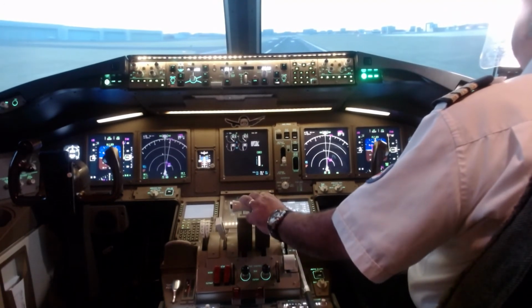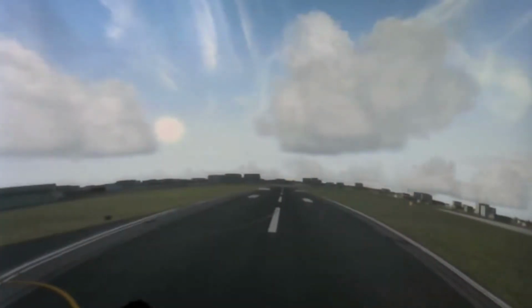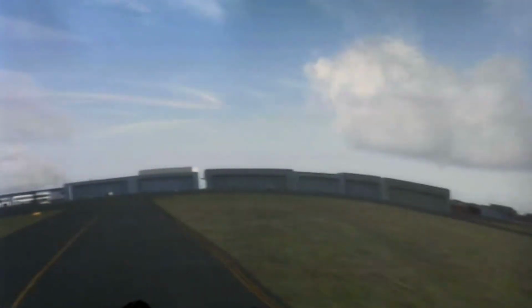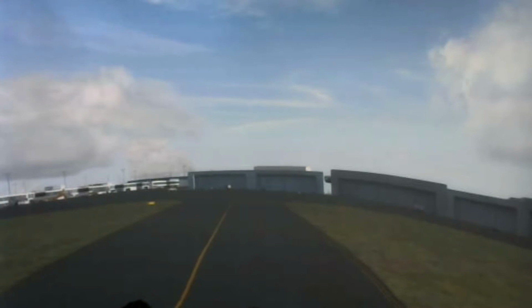I'm again using the tiller on my right hand side. Of course, right hand side is right hand side. Okay, see, that's what I'm using to steer. So now we're going to steer out to the left. There you go. Excellent. And it's a big plane, so we do wide turns. I'm now putting the outer brakes on 0 or off position.